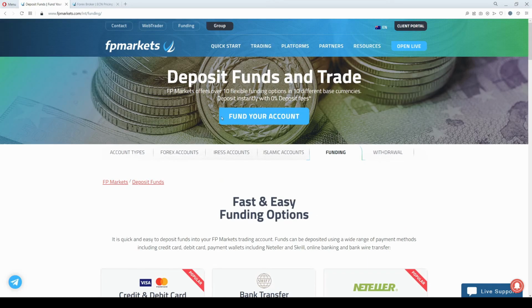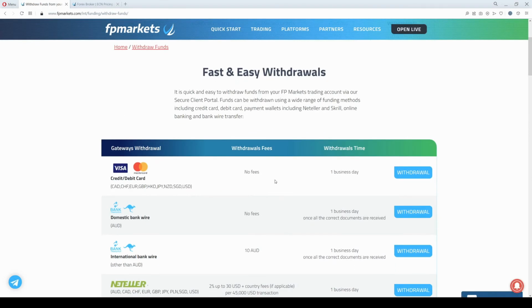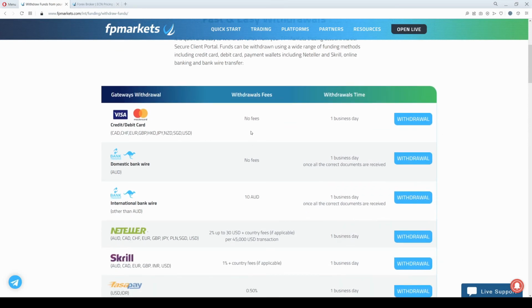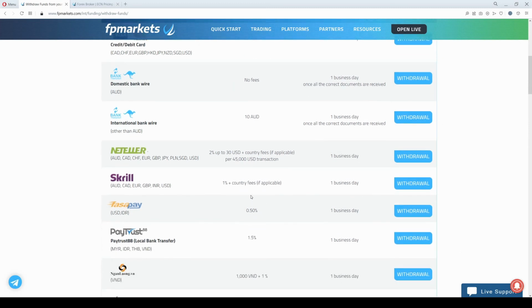If you go to trading and to fund withdrawal, you can see that they also offer credit and debit cards, Neteller, Skrill, and so for credit and debit cards there are no withdrawal fees, and it takes one business day to process these withdrawals. For Neteller withdrawals, the withdrawal fee is up to 2%, and for Skrill withdrawals it is 1% plus country fees if applicable.